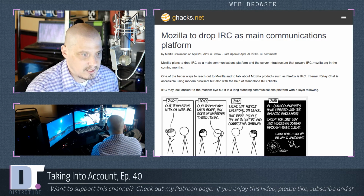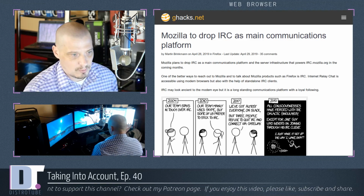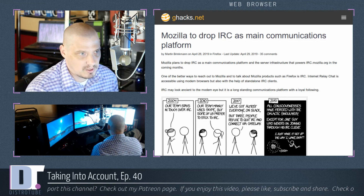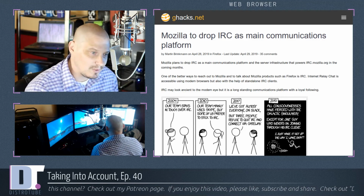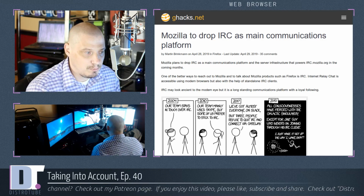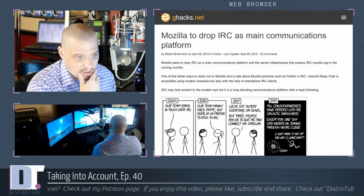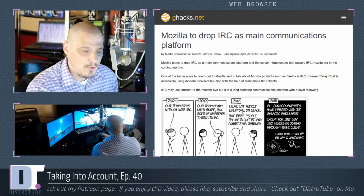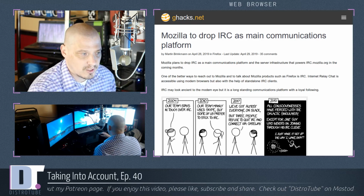It is a very old chat protocol from way back in the day. It was very popular back in the 90s. The popularity is kind of waning. Not too many people know about IRC these days, but there's still a lot of people that use it. IRC has a very loyal following, especially among free and open source software enthusiasts.